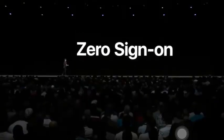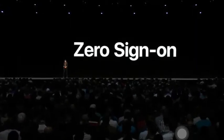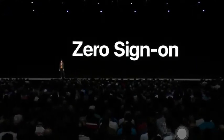So now, if you're on your TV provider's broadband network, we'll securely and automatically unlock all the supported apps included with your TV service. No credentials needed, it just works. Charter Spectrum. That'll be great if it actually works. This is really, that's awesome. Cool. And Charter Spectrum will be the first to support zero sign-on, and we'll be adding more providers over time.